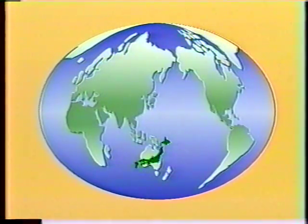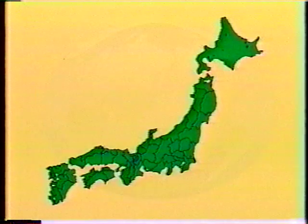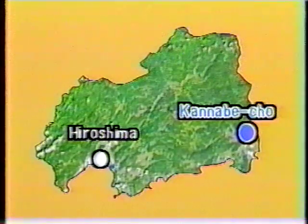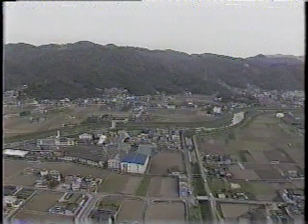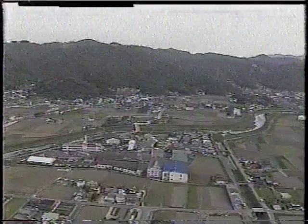islands lying to the east of the Asian landmass. In the western part of the main island, there is a small town called Kanabe-cho, where they make something very familiar to us all, denim. If you drive for about 3 hours east from Hiroshima, the world's first A-bomb city, you will come to Kanabe-cho.